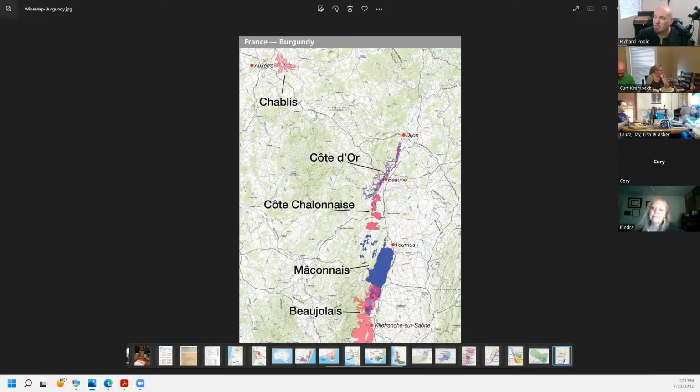So pretty much that's it for Burgundy in general. Just know that all of the little plots have been divided so many times, and then brought back together at other times, depending on who's buying and who's selling. I'm not even sure if that inheritance rule is still in place or not, but yeah.